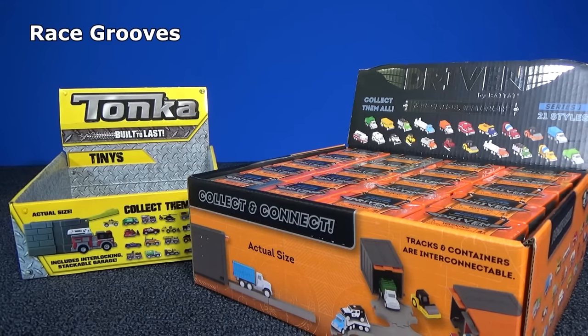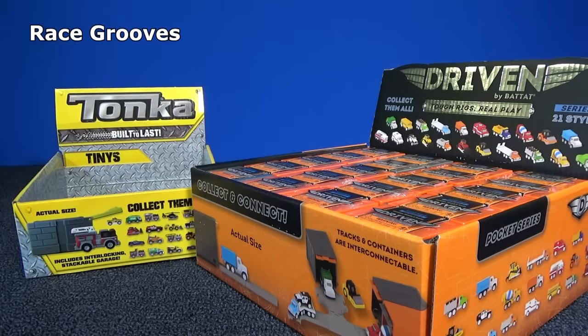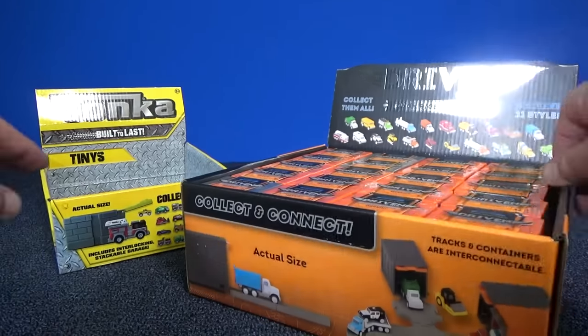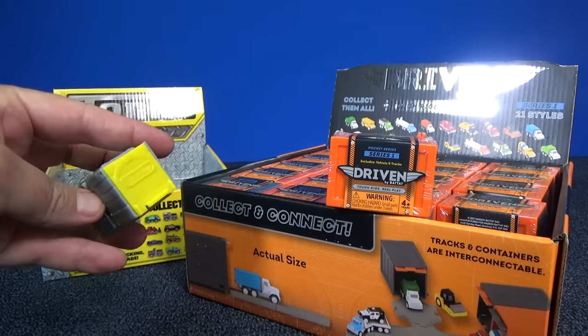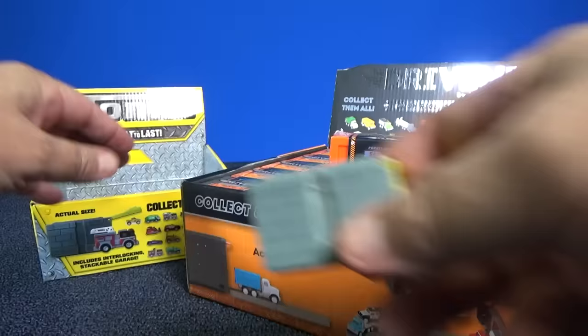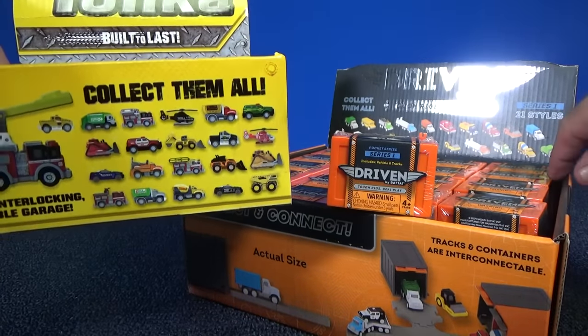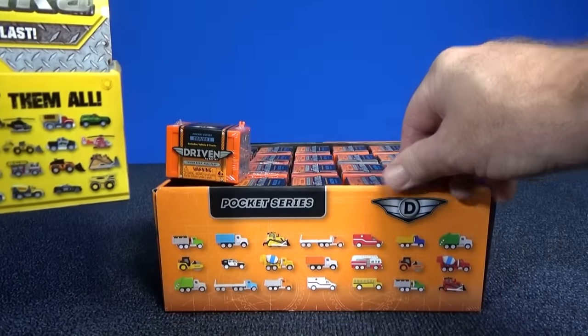I was at Target and they have a whole new section of Driven vehicles. This box right here is their Pocket Series. You're going to find them very similar to Tonka Tinys. I've done quite a few reviews on the Tonka Tinys collection. Tonka Tinys, they have all these vehicles right here. Well, same thing with this Pocket Series by Driven.